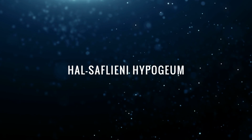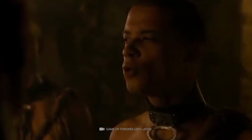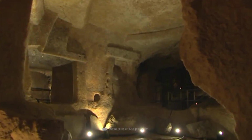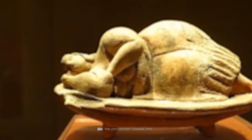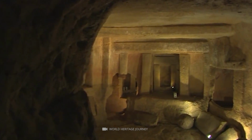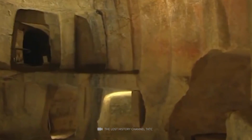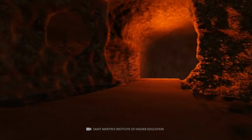Hal-Saflieni Hypogeum. Around 3800 BC, our ancestors decided to build a grandiose underground complex in Malta. In all likelihood, what's known as the Hypogeum served as a burial site and sacred pilgrimage site in use for a period of 1,300 years. Peppered with many underground passages, halls, and niches, the real sensation of the site is invisible to the naked eye.